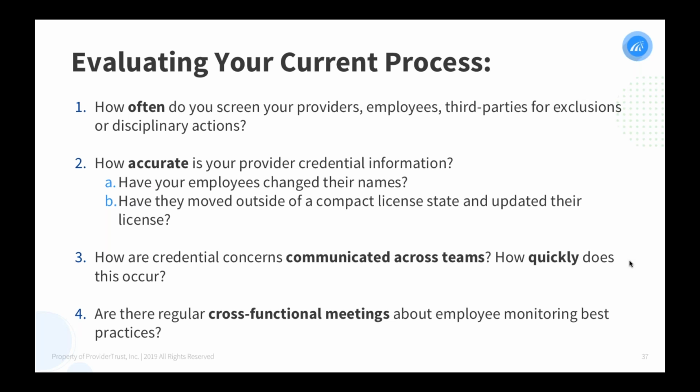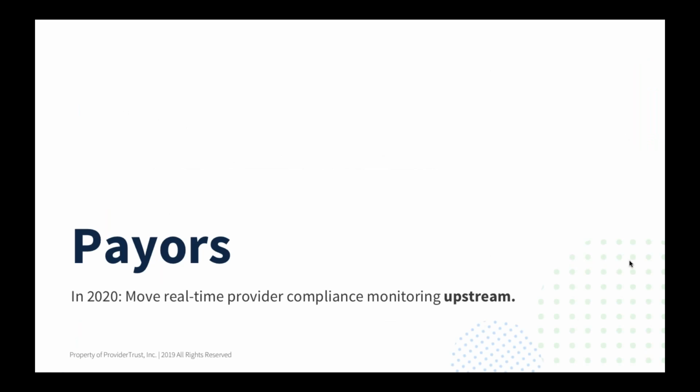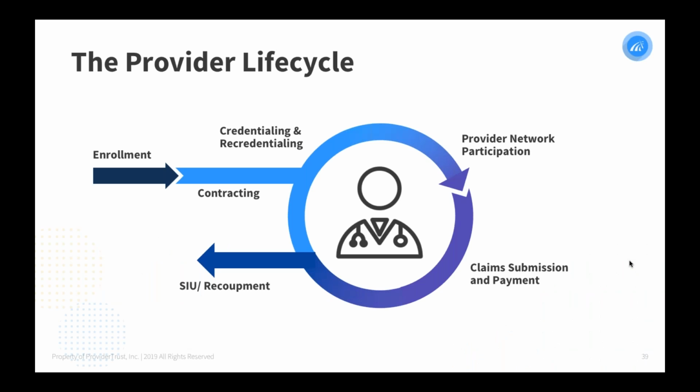Now I'll turn it back over to Dave to wrap us up with what success looks like for payers in 2020. Awesome. Thanks, Christina. So just to recap, success for providers looks like connecting your HR and compliance teams, processes, and strategy in 2020. But for payers, it's a little bit different. What success looks like is moving real-time provider compliance monitoring upstream and into the workflows that can keep people safest.